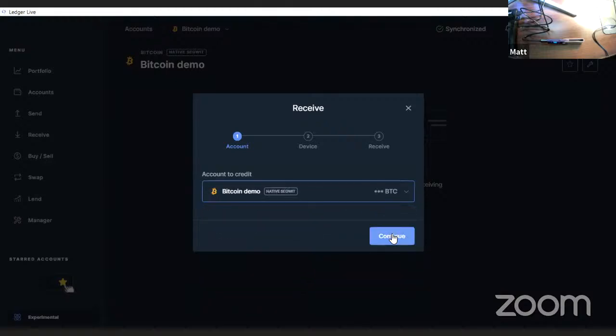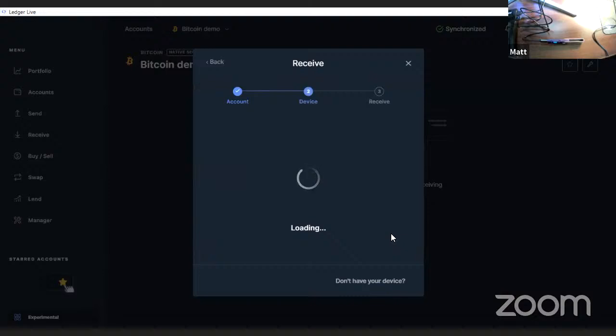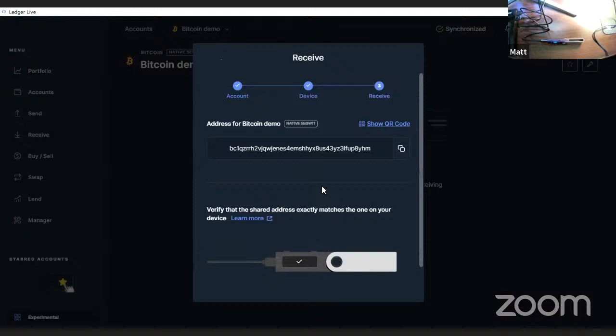I'll use my demo account, and I hit continue, and it'll give me a deposit address. And this is where on Coinbase, this address here, if I had some Bitcoin on Coinbase, I would start a withdrawal on Coinbase, and I would send it to this address. And then when that withdrawal goes through, Coinbase would send me some Bitcoin to this address. I'd now be holding my Bitcoin on this ledger.